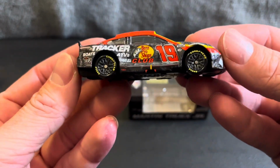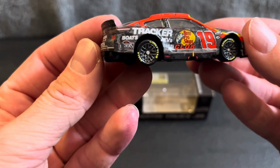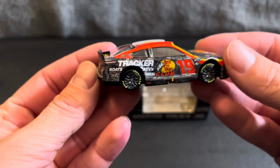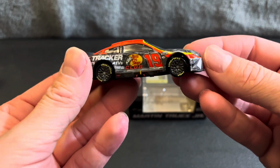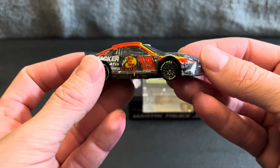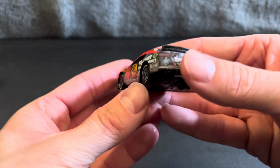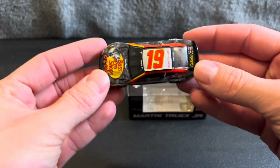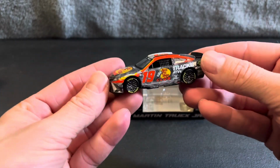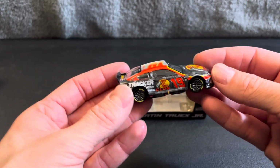So we flip it over, and of course we see the donut there on the 19. The racers has another donut back in the back, right there on the back of the car. So again, pretty cool, just to know that it's got a little bit of added damage to it.